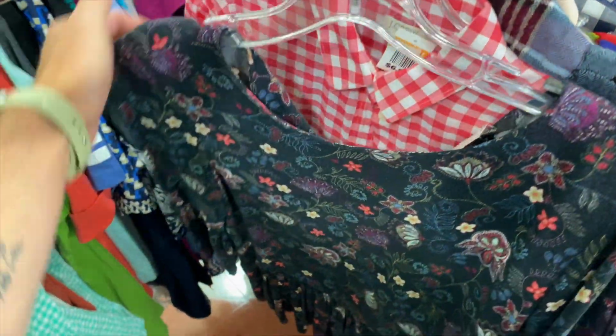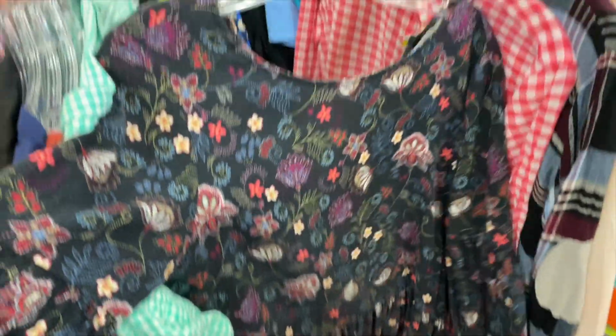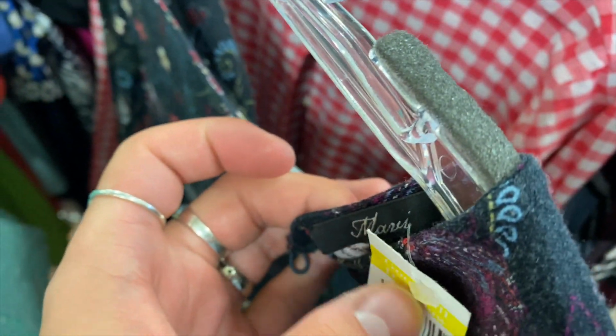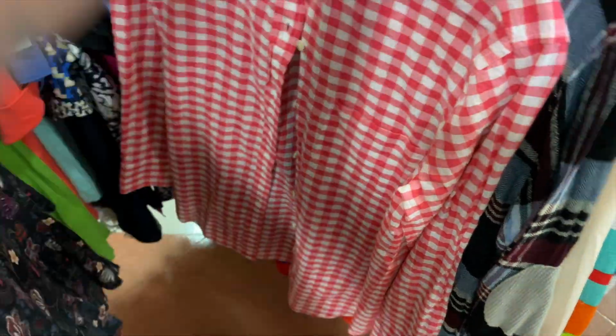So this little top, brand-wise, was nothing special, but for some reason, I was just obsessed with this print. It was so pretty. The brand was just Mavie or Mari, whatever it is, from TJ Maxx or Nordstrom Rack. It was nothing special. I just thought it was adorable.